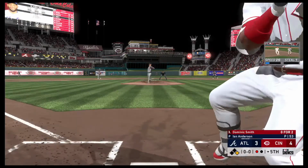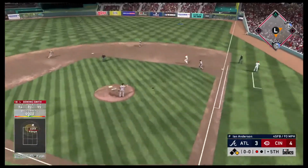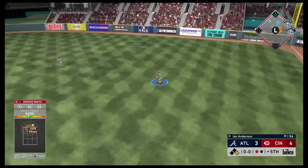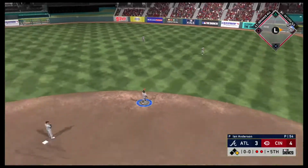The first baseman, into the number box 2. Now, Dominic Smith, as he lifts it in the air to right field. Under it is Yelich, and there are 2 away now.